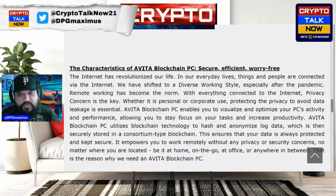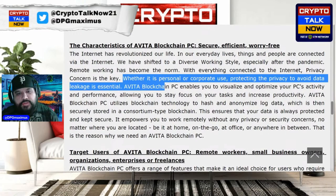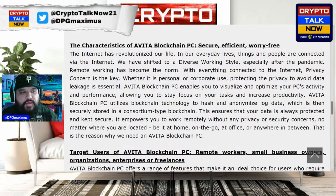What kind of value does that basically have? I want to show you guys this brief part before we kick it back in the comments. It says, I'm not going to read the whole thing, but it says whether it is personal or corporate use, protecting the privacy to avoid data leakage is essential. Avita blockchain PC enables you to visualize and optimize your PC's activity and performance, allowing you to stay focused on your task and increase productivity.